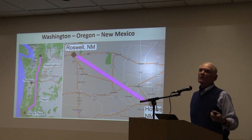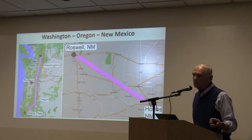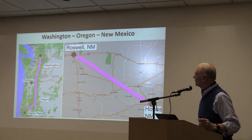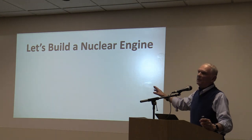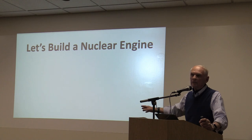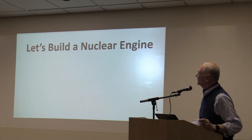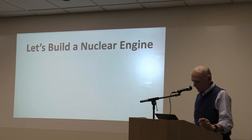Basically, they proved that there's very little radiation. The aircraft can fly over people and have almost zero effect. So that did a lot to get rid of the elephant. We've got data now. We've got proof of what the radiation is. So now let's go ahead and build an engine.